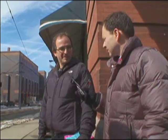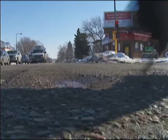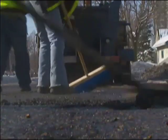Oh, they're terrible. They ruin our cars and they don't do anything about them. Almost fell into one on the way to work this morning. Potholes may be the only bad thing about the dawn of spring. Very bad. Shake my car apart. And it seems the only fix is a road crew shoveling and smashing in asphalt, only to come back in a week and patch it all over again.